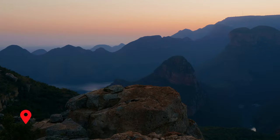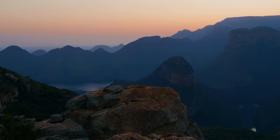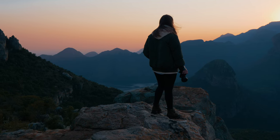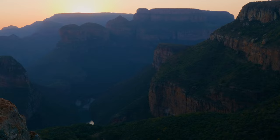Our first dawn in South Africa. Here, we had just arrived the night earlier. We went at dawn to Blood Canyon to see the spectacle, basically. It was just amazing, to be honest. And after this, we started going towards Kruger Park.